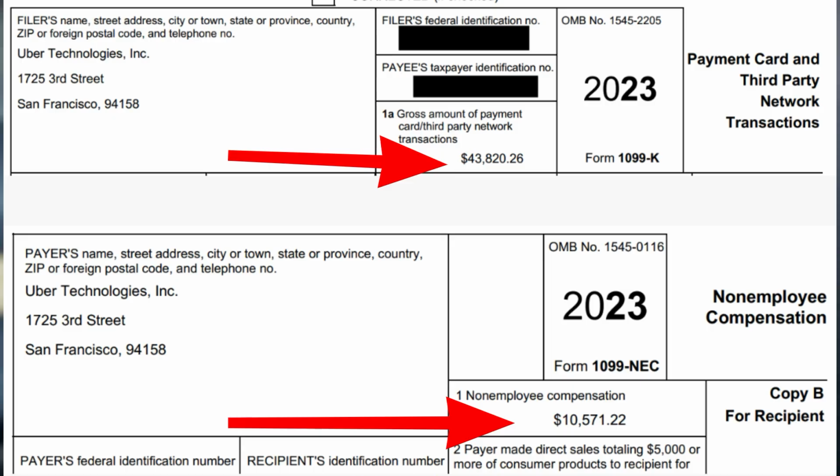And the 1099 NEC is what Uber is telling the IRS your passengers paid you in tips, plus what Uber paid you in promotions and bonuses. I can only assume there are two forms because of the way the transactions work.